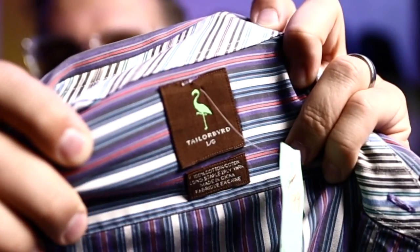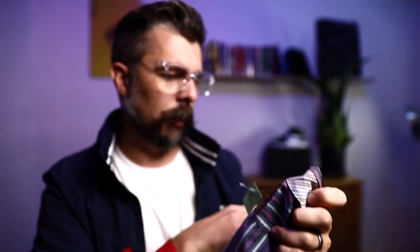Here's a brand I had heard of, but I had never found out in the stores. It's called Taylor Byrd. Byrd is spelled B-Y-R-D, and then it's got a picture of a green flamingo on it. This shirt was priced at $1.99, and I got 20% off of that, and they're going for $25 to $35 plus shipping. Now, some of these are going to be longer sale time, so I might sit on them for a month, maybe 2 months, but all in all, we spent $35 and walked away with about $220 worth of shirts.